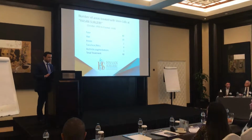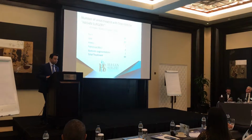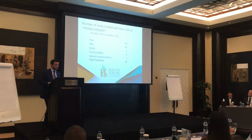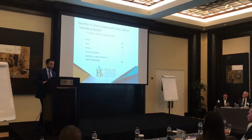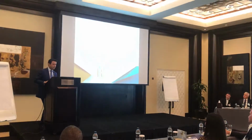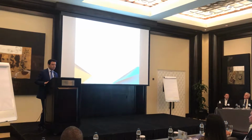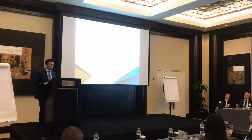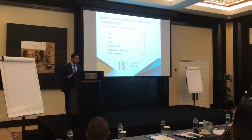We have treated areas with stem cells at Hasan Surgery from October 2016 to October 2018, where 90 treatments were done. Out of that, the most common treatment was done for the face, including volume restoration and anti-aging or rejuvenation of the face. Then hair loss for male and female.